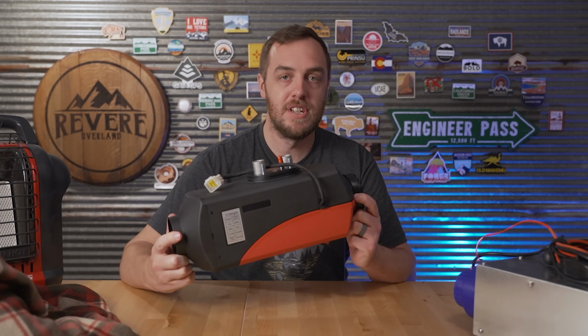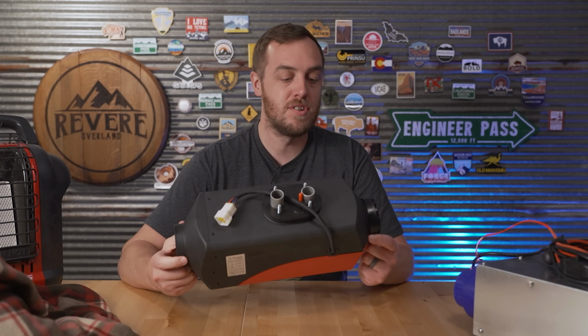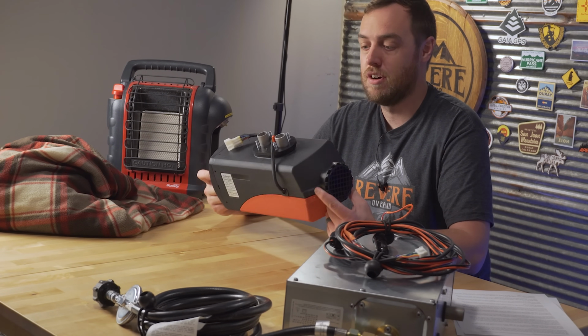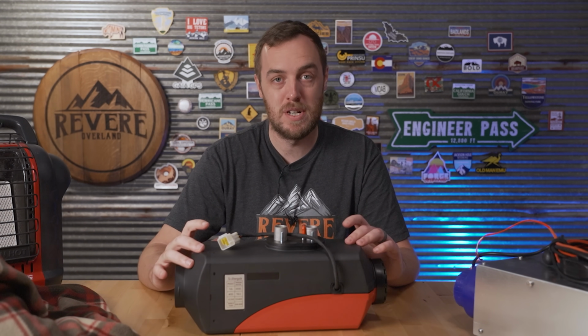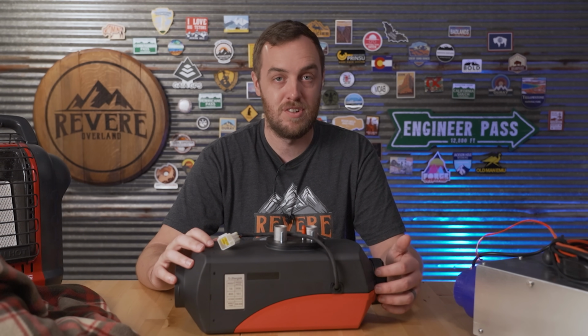This is a diesel heater, and while these have been popular for a very long time with the trucking industry, they're just starting to catch on with the camping, the vans, the overlanding side of things. The main reason these are so popular is just that they are incredibly efficient. With about half a gallon of diesel, you can have this thing heating your tent all night long.